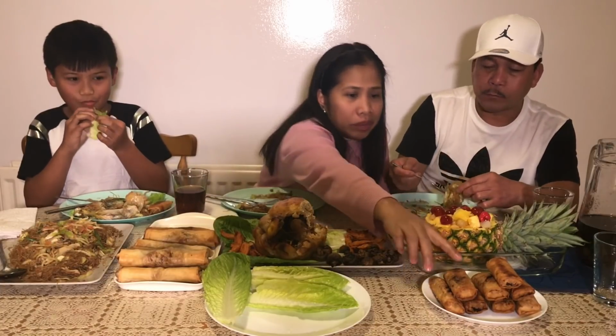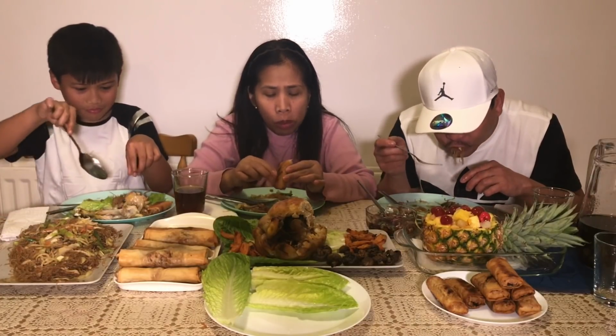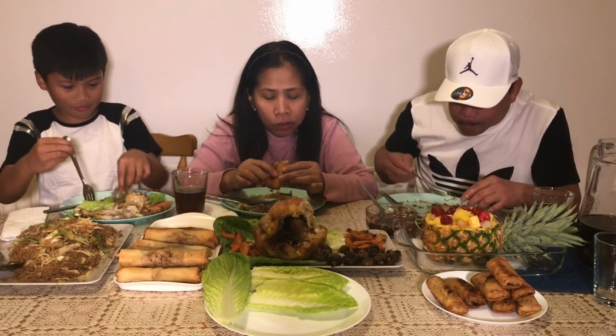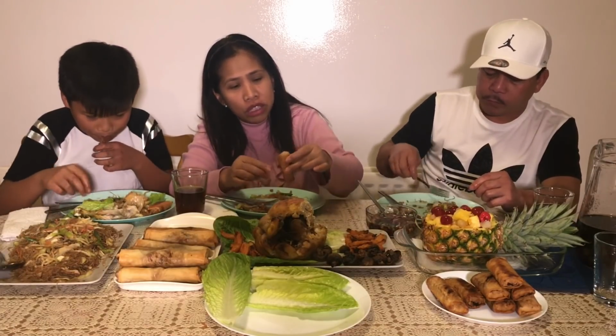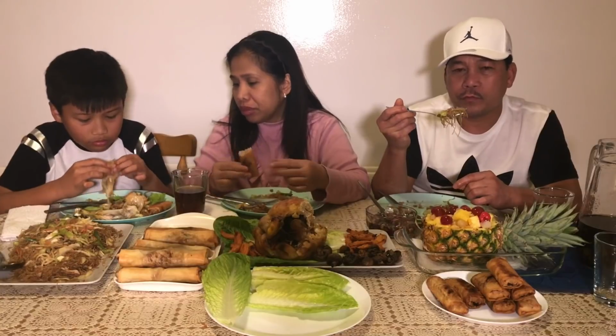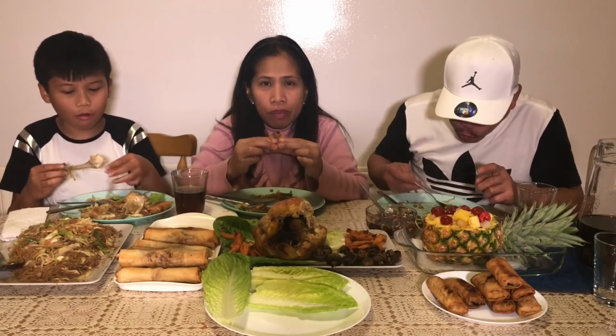Sagot gulaman. Turon with, yan, turon na may purple yan sa loob. Yan o. Konti lang. Ito po yung dessert namin o. Mamon tayo din. Turon. Homemade. All homemade po, ha. Ngayon lang yan. All homemade.